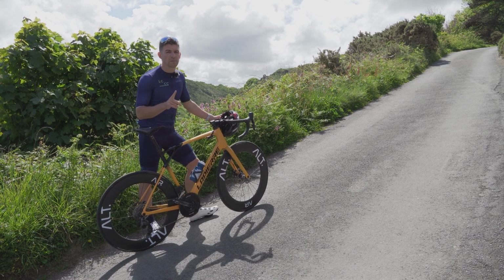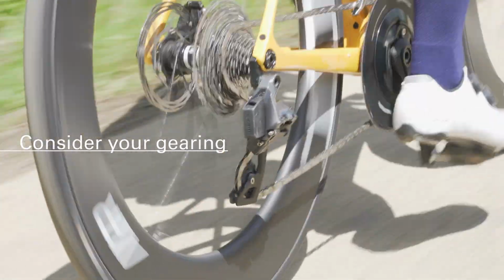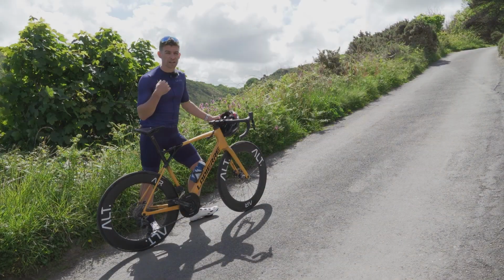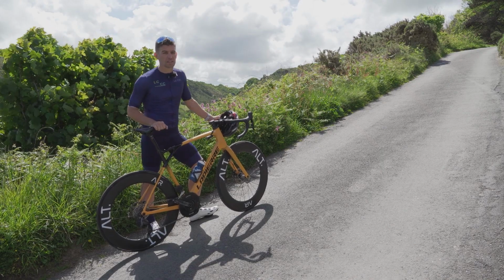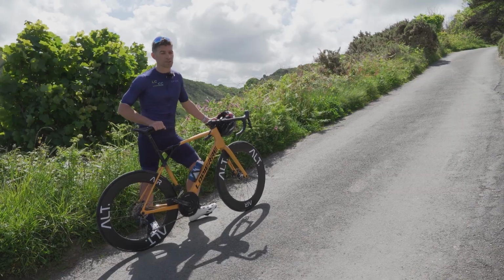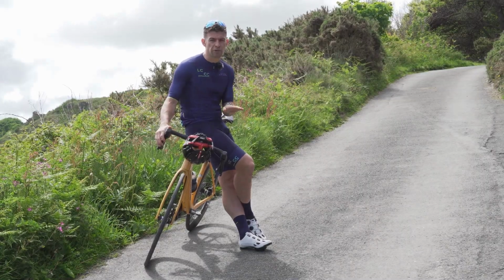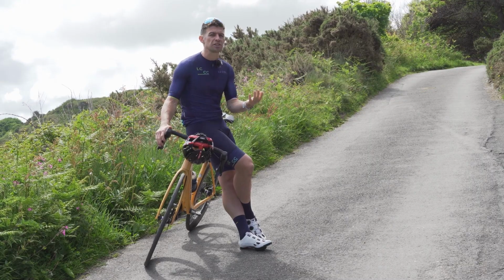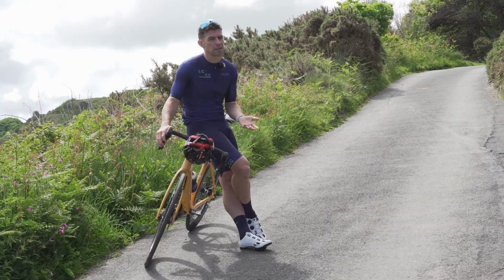When we talk about pacing, we also need to consider our gearing. Making sure you have a gear which enables you to pedal gently without having to strain your legs at a really low cadence for the entire duration of the ride is going to be really important. So that might mean putting on a lower gear than you would normally use on your bike. If you do choose a climb with fluctuating gradients, use the shallower grades to ease up a little bit, earn yourself a tiny bit of recovery, meaning you can go that little bit deeper when the gradient pitches up again.